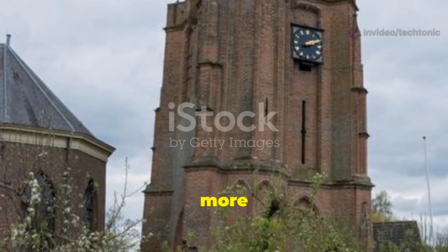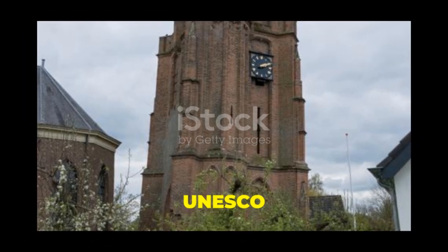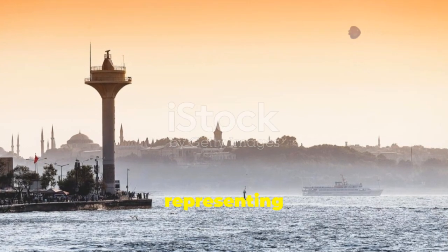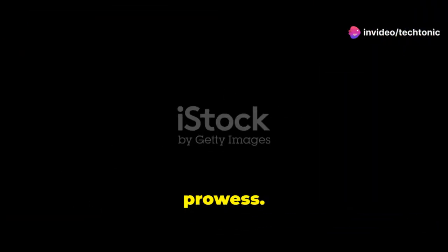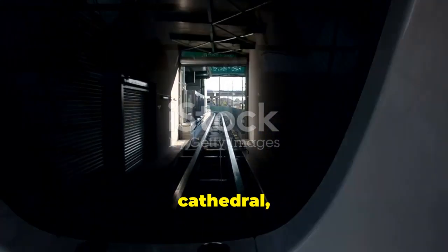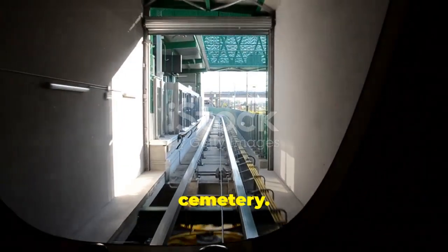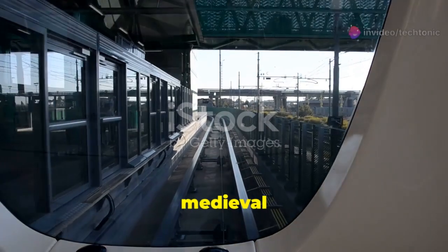The tower is more than just a leaning structure. It is a symbol of Pisa and a UNESCO World Heritage Site, representing the city's rich history and architectural prowess. The entire Square of Miracles is protected, including the cathedral, the baptistry and the cemetery. This area is a testament to the artistic and architectural achievements of medieval Italy.